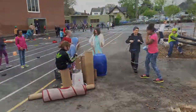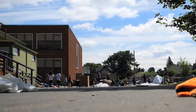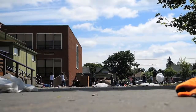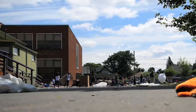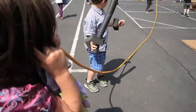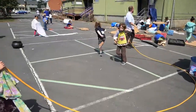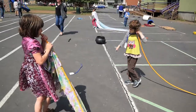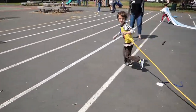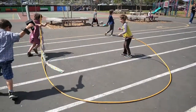I've seen kids who definitely struggle a lot at recess, because it's kind of a wild time for them, find a more constructive mode of play. I have seen a whole lot less conflict at recess, especially with younger guys. I've also seen some new social dynamics of kids playing together that have not happened before.